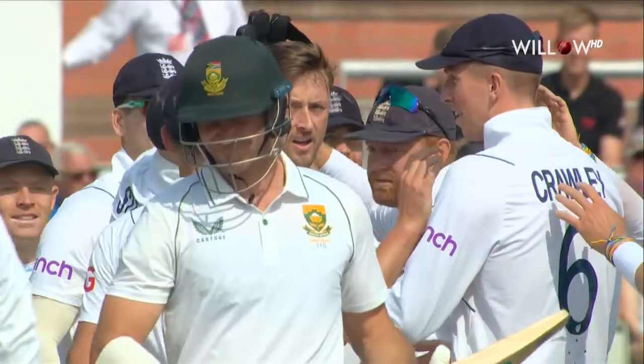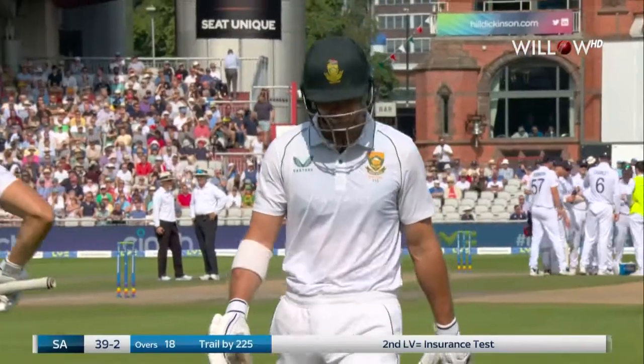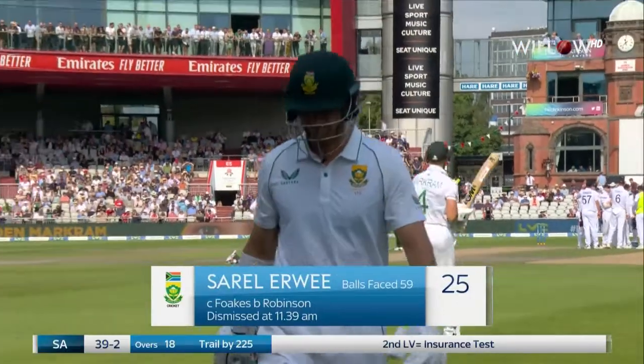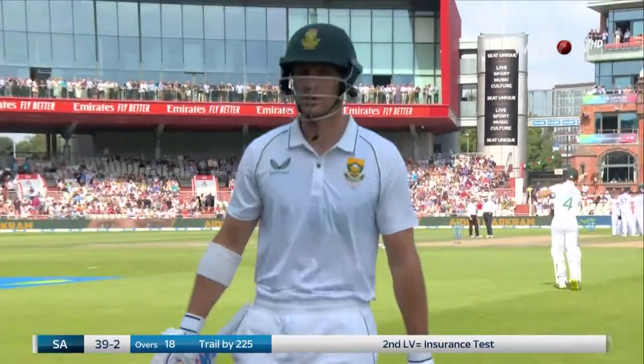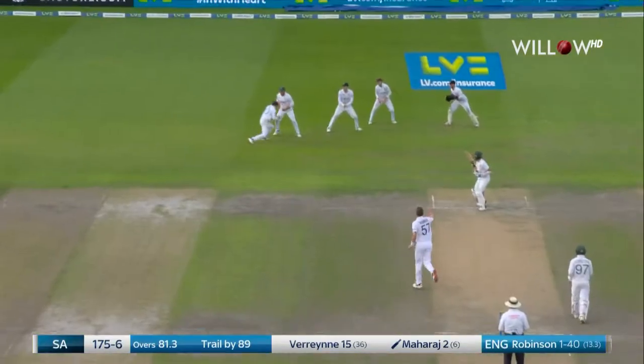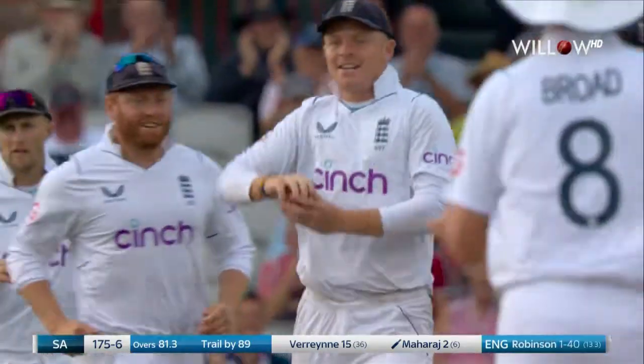South Africa, two down, both openers gone. 39 for 2 off 18. Maiden Mothra. Seven. This time it's Robinson.